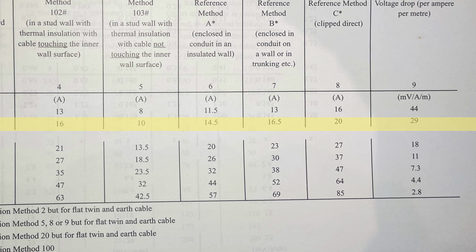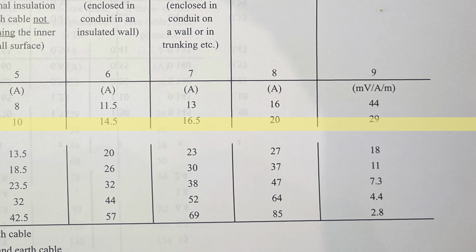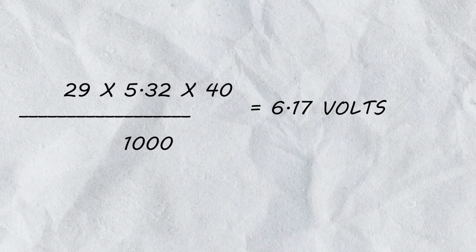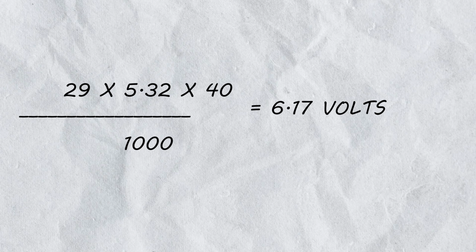Our next cable up is 1.5mm, so let's go for that. Let's do the same voltage drop test on that cable to make sure that one will be suitable. Looking at table 4D5, the value for the 1.5mm cable is 29 millivolts per amp per meter. So let's try it with that figure. We get 6.17 volts. As you can see, just enough to be acceptable. Perfect. So it's a 1.5mm cable. That's it. Any other considerations before we start hammering cables in place?